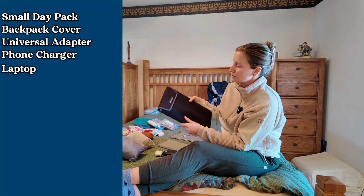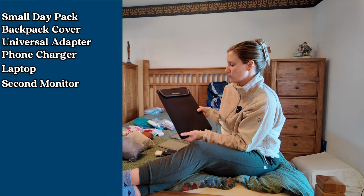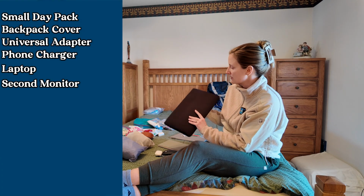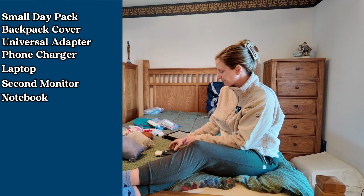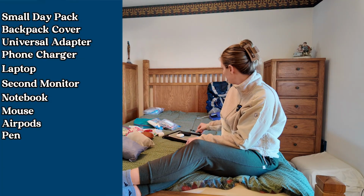And then this is something new for me. This is a second screen. When I'm working, I just really need to have a second screen. So this is ViewSonic. I got it on Amazon. It was around 80, 90 bucks. This is actually super lightweight, so I'm excited to travel with that for the first time. And then a notebook, my mouse, AirPods, of course, and a pen.